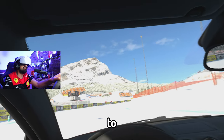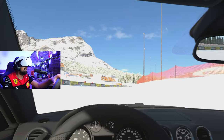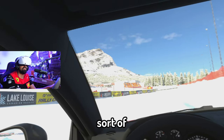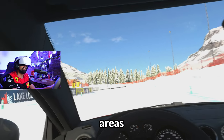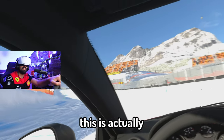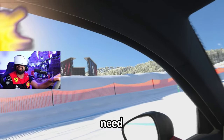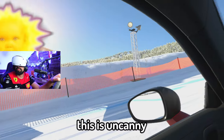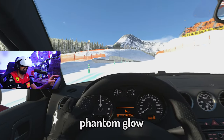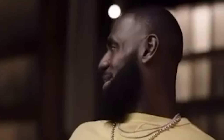I've been lucky enough to go skiing on mountains, and I'm getting the vibe here. I'm getting the vibe that I'm sort of in one of these areas. Oh my goodness me. Is it coming across in the video? If you have a PSVR2 headset, I'd say you actually need to try that. This is uncanny. I've got the Phantom Glow. I stole this car. Oh yeah, that's my favorite saying.